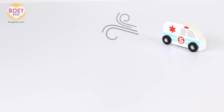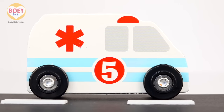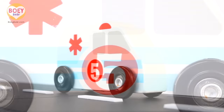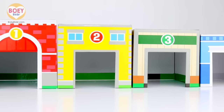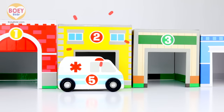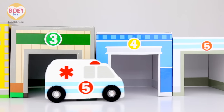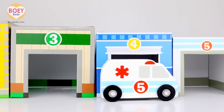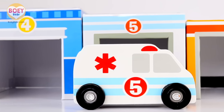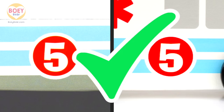Just one more. It's a white ambulance. And it has the number 5. Can you count on your own? Give it a go. Okay. 1. 2. 3. 4. 5. 5 and 5. It's a match.